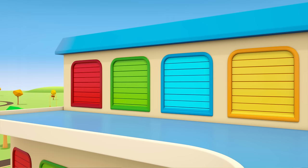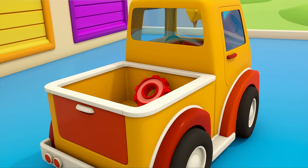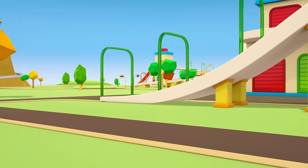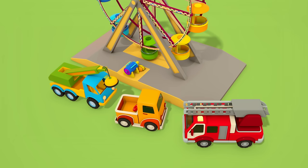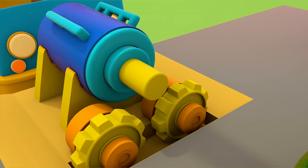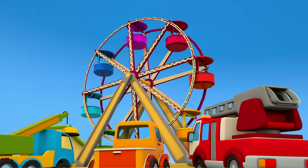Out of the garage come the pickup and the crane. The pickup has a gear wheel in its container. The helper cars are going to repair the funfair ride. You're in position. Crane, get out the new gear wheel, attach it to the motor. The Ferris wheel is working again. Great work, helper cars.